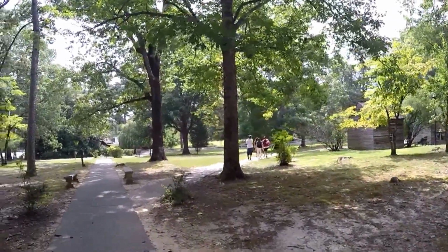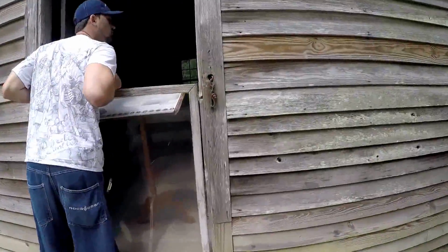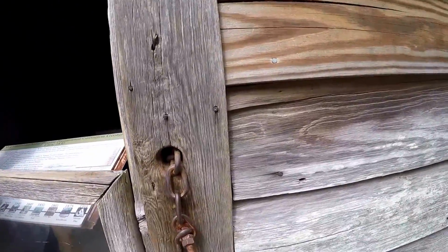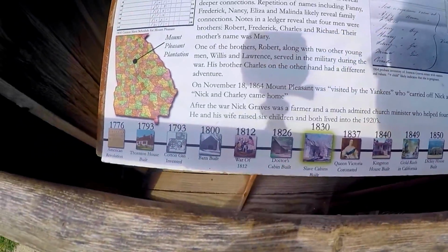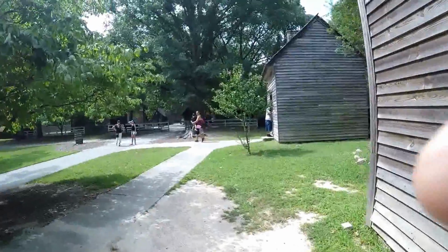Number 7 on the map is slave cabins from Covington, Georgia, built around 1830. These cabins came from the Graves Plantation. The framing and many of the clapboards are original. Slave cabins were generally very simple structures and varied in size depending upon the number of people housed inside. They were usually located near the work area of the slaves residing there.